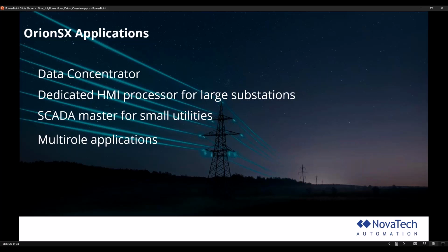We used to call it the web GUI, but Orion OS, right? It's the web page accessible controls. You can look there with this, and so they had these in a bunch of different bays, so there were HMIs all over the station.